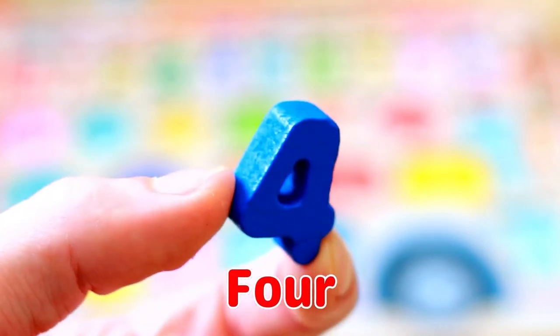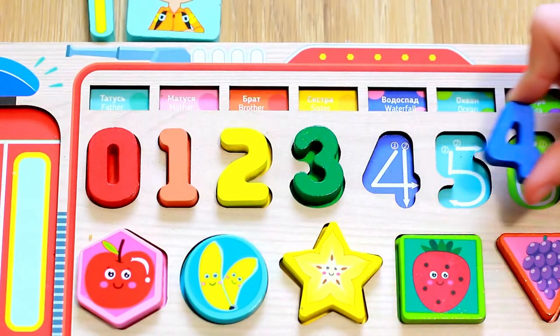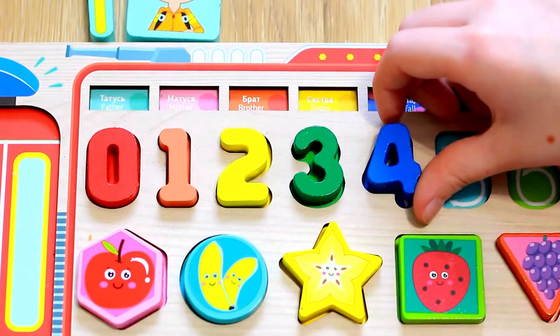4. Could it be 4? Indeed, number 4. Find the right spot for it. Yes, right there.